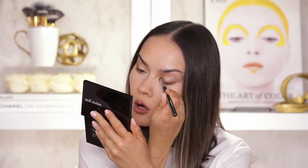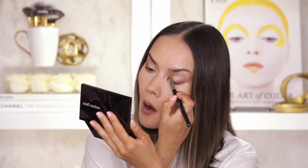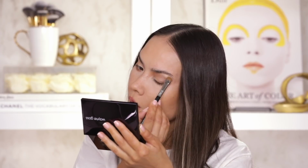Kind of wish they had names. That way I would stop calling them the shimmery brown, the shimmery champagne, the matte brown. They do have numbers, but I hate looking at numbers and then remembering which one corresponds with how it's ordered inside. All right, that's kind of pretty.